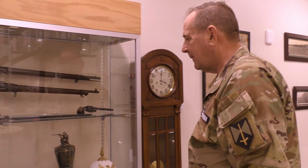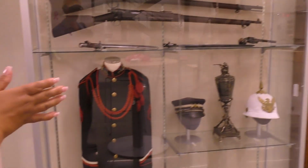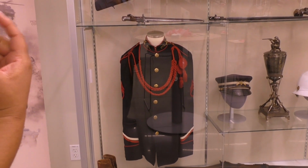And then all their cords, right? That was just purely decoration. The cords didn't mean anything at that time? No. The only people who wear cords like that now, other than aides, are infantrymen. They're special.